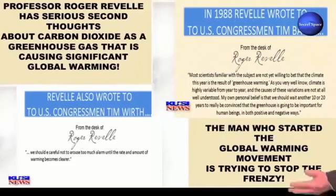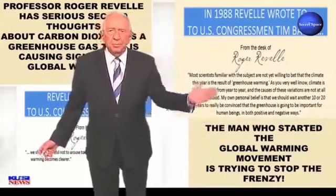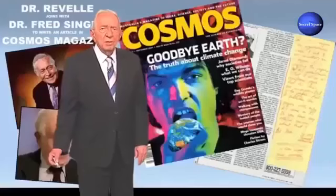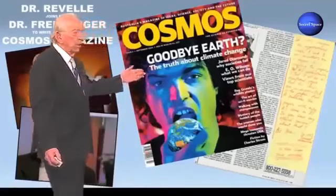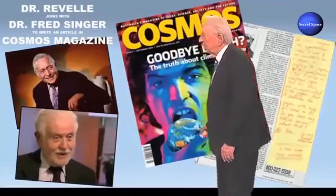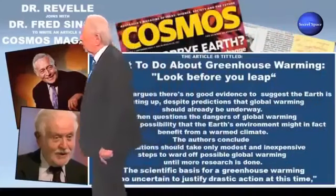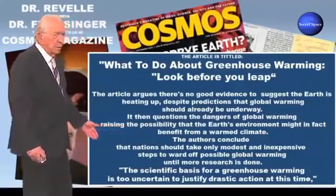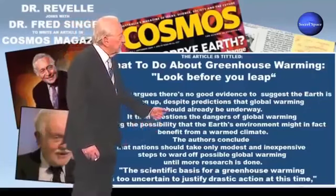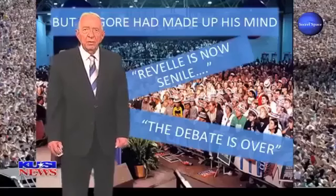So there it was. The man who had started the global warming campaign had put up the flag of warning. Hey folks, this may not be for real. Caution, caution. Well, he even wrote an article that was published in a new science magazine called Cosmos. And he teamed with a professor, Fred Singer, to write that article. And that article was called "What to Do About Greenhouse Warming? Look Before You Leap." And the article concluded, and I quote, "The scientific basis for a greenhouse warming is too uncertain to justify drastic action at this time." Wow. The man who had started it?